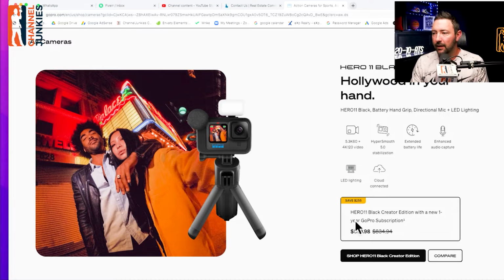The first thing that I noticed right out of the gate, they got a great deal going on. So it's $834, and if you buy this whole kit together and you get the GoPro subscription, so that's where they're getting you, they're going to drop the price to $579. The crazy thing about this is I went through and I took the media mod. I got that tripod. I got the light. I put everything in the cart, and it's like $25 cheaper.